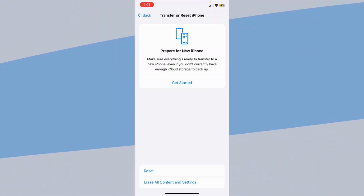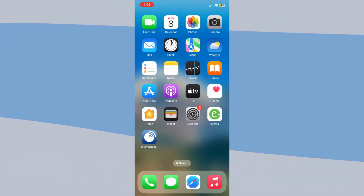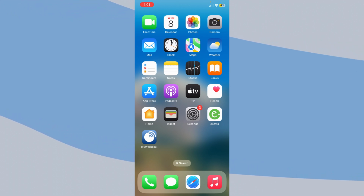If it's still not fixed, you need to take your iPhone into like an Apple Care Center to fix it because something might be wrong, like, physically. You cannot fix something that's physically wrong from, like, software. So you need to take it to a professional.